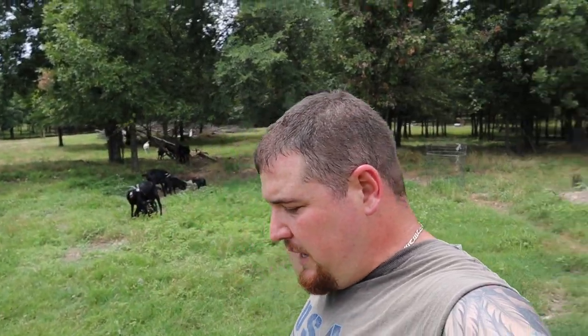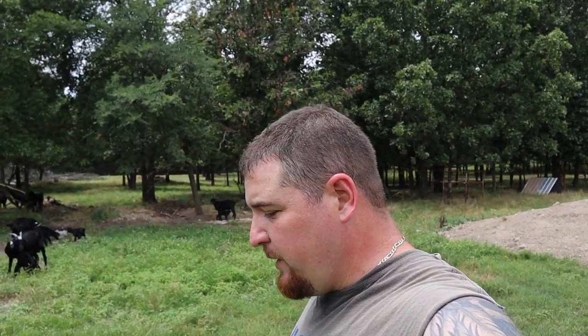All right, so that didn't work out so well. It's gonna take a little time before they get adjusted to that and learn that there's food in there. I stuck a couple in there and they just come right back out. They get scared when they're away from their mom, so I'm gonna let their curiosity help me do the work.